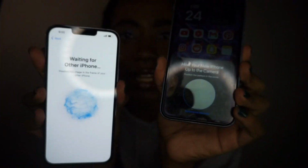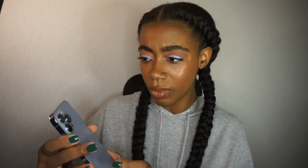Oh my god. Okay, so now I gotta scan this. So we're gonna scan it. Let's see how long this is gonna take. Okay, let's see. It says it may take a few minutes. Let's hope it doesn't take a long time, because I want to be able to do things with you guys. Let me not put it on the cameras.